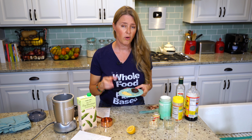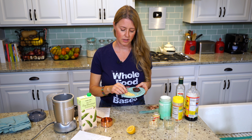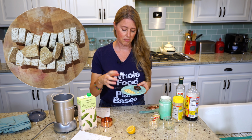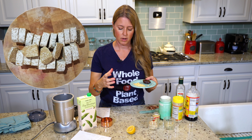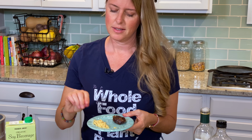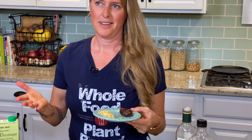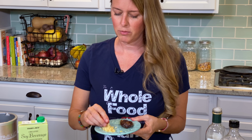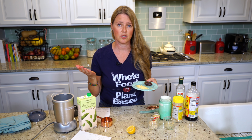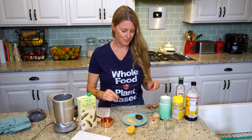So instead of the blue cheese crumbles, we're going to use a whole food replacement, tempeh. If you guys aren't familiar with tempeh, it's a fermented soybean patty. It's soybeans that have been soaked and cooked, and then they add a culture to it, and they form it in these little bricks, and it ferments. And it's got that really fermenty flavor similar to blue cheese, because after all, blue cheese is just a fermented milk. So that's what we're going to use in place of that.